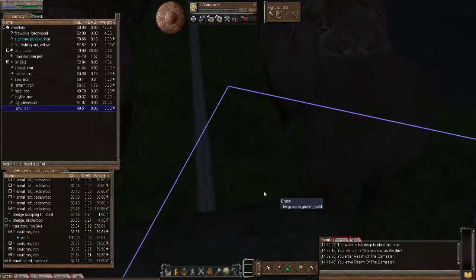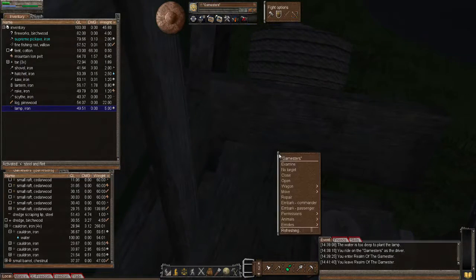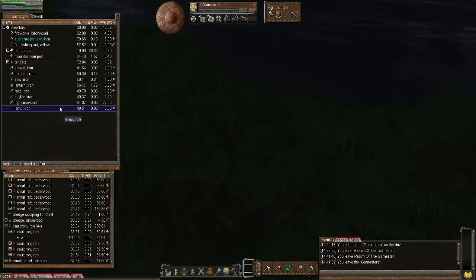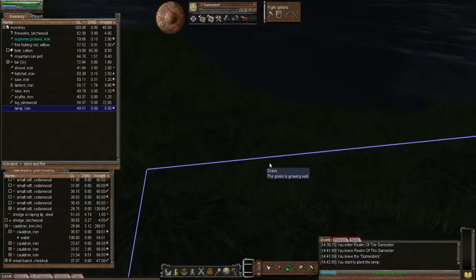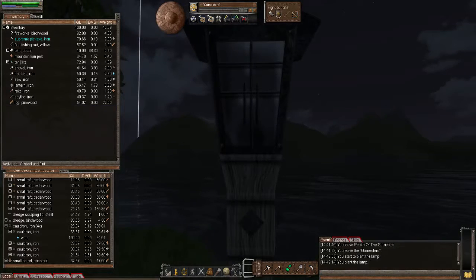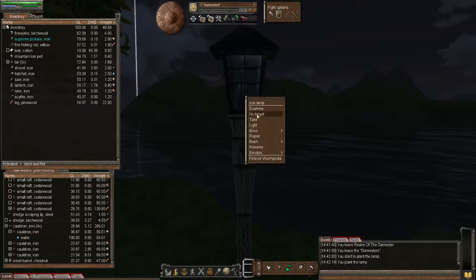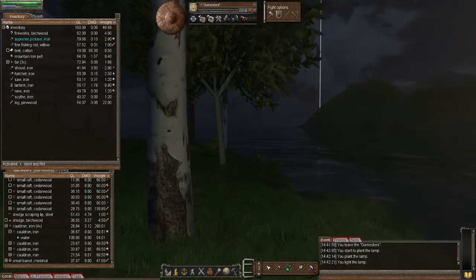Okay, this is a good spot. Let's turn the bison around so they're not in the way. And let's give this a little test. So I'm going to come here and plant. There we go, I'm planting the lamp. Okay, let's now light it. And now we have light.